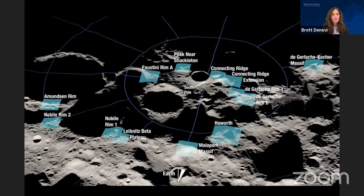So I was lucky that at the time when I was there, there was one person in the geology department named Mark Robinson, who I still work with today. He is the principal investigator of the Lunar Reconnaissance Orbiter Camera. He happened to be there because of a two-body problem thing.